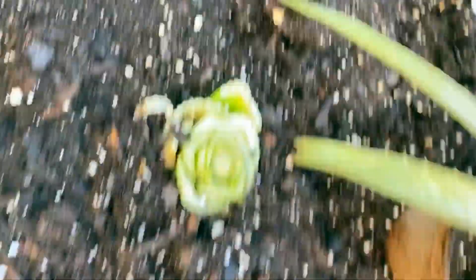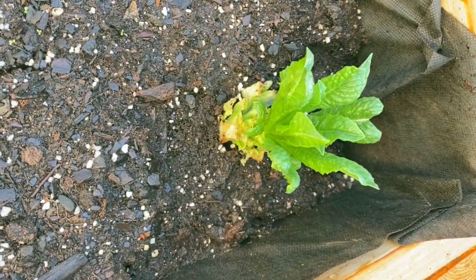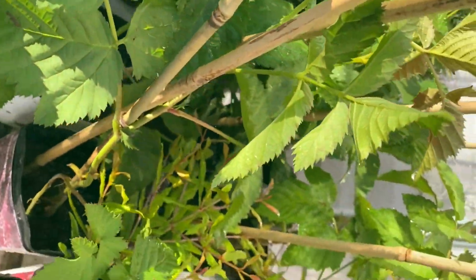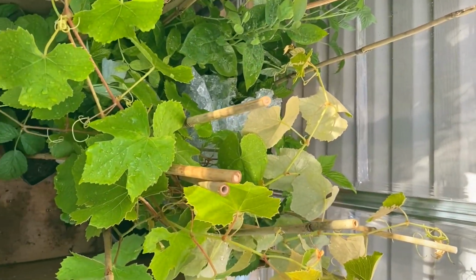Some more celery. Over here we've got some arugula. Over here we've got some spinach, which is not really, oh, you can see a little bit of it right here. Romaine, that was an experiment, cut a bottom piece of the romaine. Over here is going to be some watermelon. We've got some strawberries here, some incredible rosemary trees, and over here some blueberries. We've got some blackberry trees, some boysenberries, pomegranate, and grapevines.